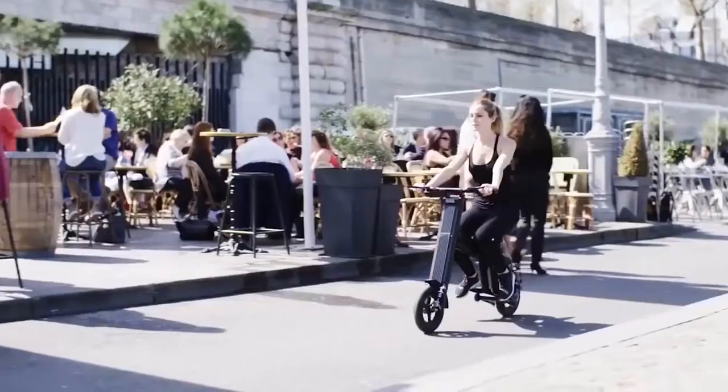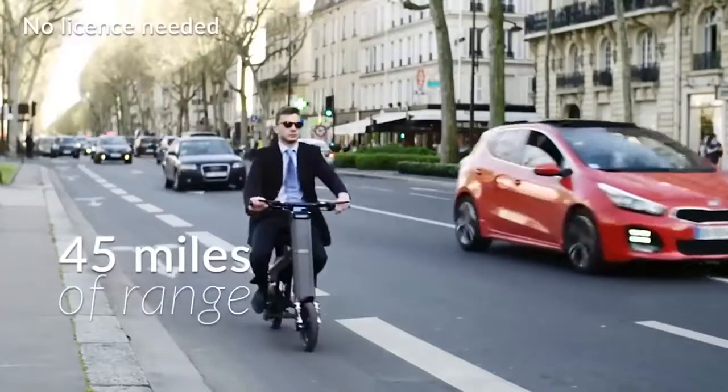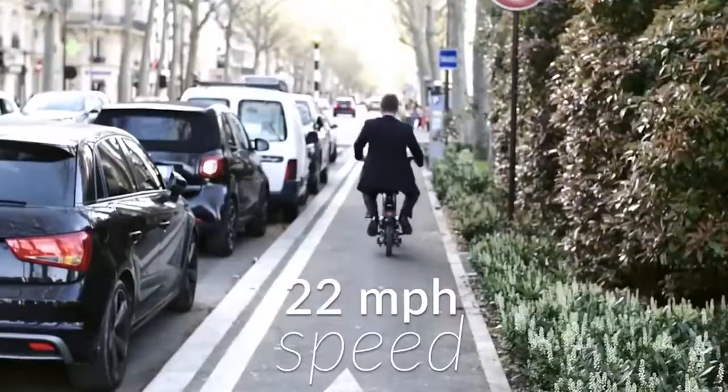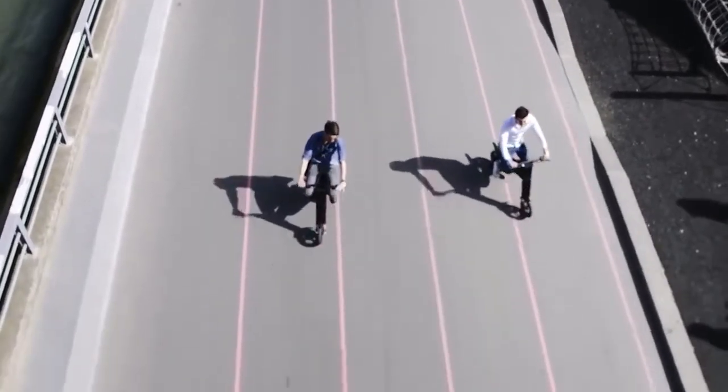Ela está disponível em dois modelos. O primeiro possui um motor de 250 watts, enquanto o segundo um motor de 500 watts. A WeBot Aero pode ser recarregada completamente em cerca de 3 horas. O peso desta bicicleta elétrica é de 22 kg e sua capacidade de carga é de aproximadamente 150 kg.